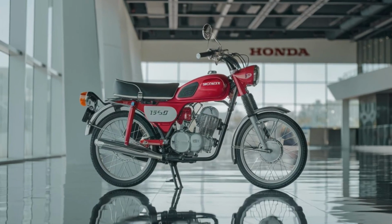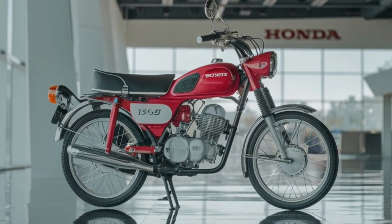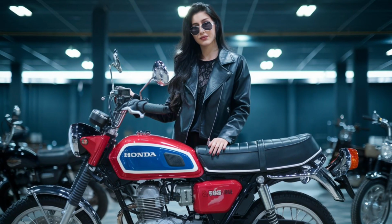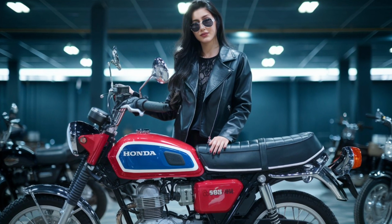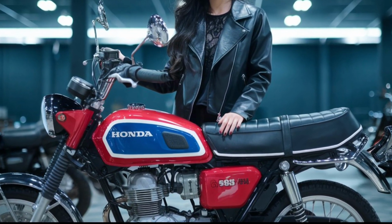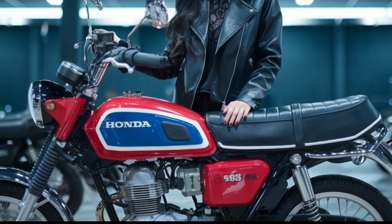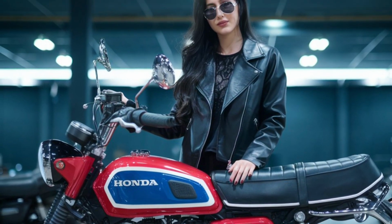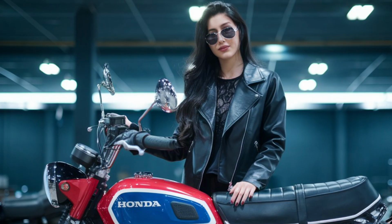As always, Honda has priced the CB150 competitively, making it an attractive option for a wide range of riders. The 2025 model is expected to start at around $1,500, depending on the region. It will be available in dealerships across Latin America, Southeast Asia, and other emerging markets by early next year.